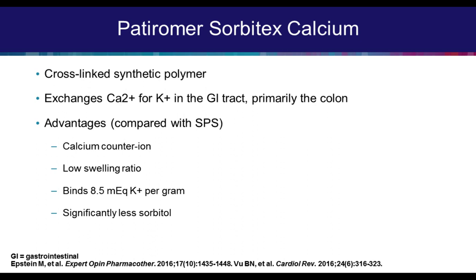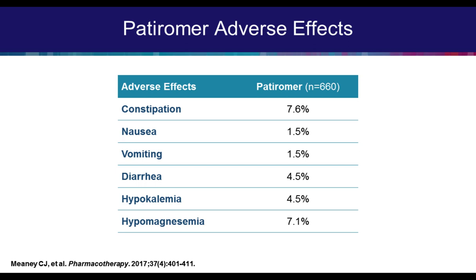And again, remember that that was the agent that may be leading to some of the downsides of our other agents. As far as adverse effects, you can see there was constipation reported, as well as diarrhea, 7.6% on constipation, about 4.5% on diarrhea. And also you have to be very alert for hypomagnesemia. Again, with a calcium exchange ion, you may lose some magnesium, so that has to be followed as well. About 4.5% of the patients did develop some hypokalemia also, and that led to some dosing adjustments.